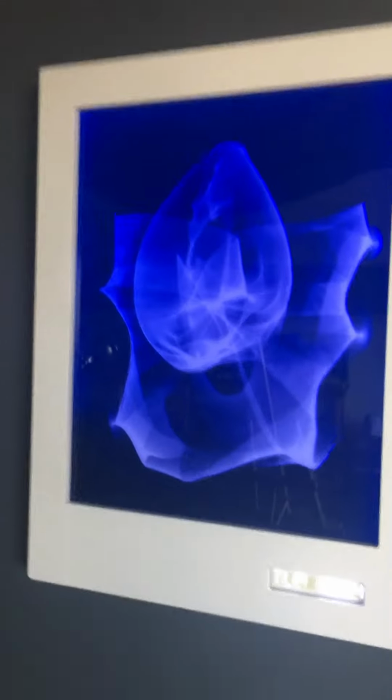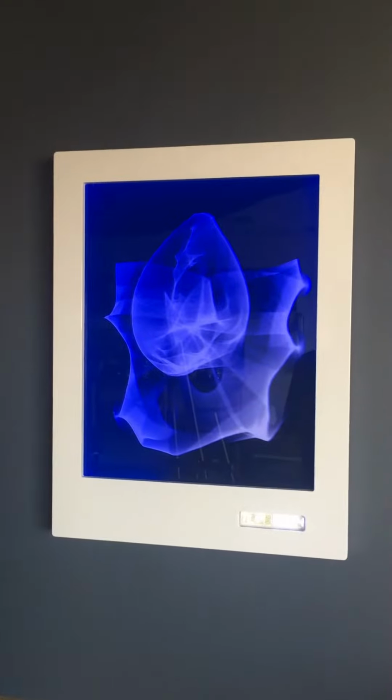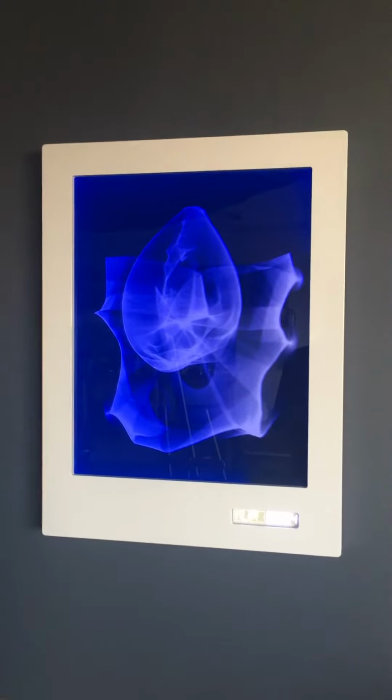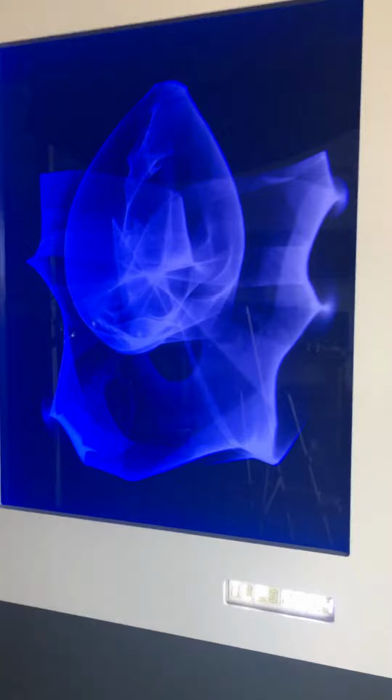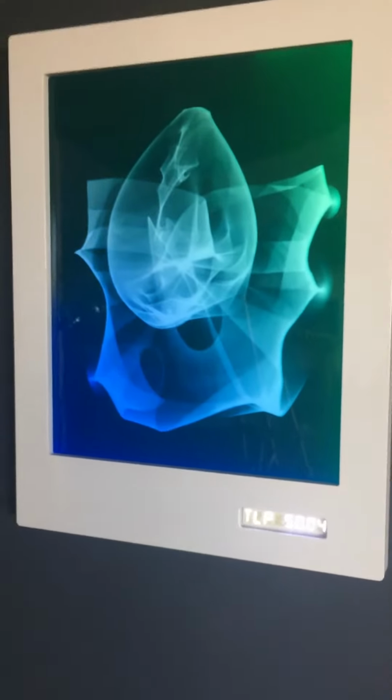And we actually output a lot of images. We pick ones that look most like flowers, or in this case, it kind of looks like a tulip bulb. And then we print on acrylic and put it in this frame. This frame has a computer in it, and there's an LED display which connects to a web server, and it can give real-time pricing information on the token.